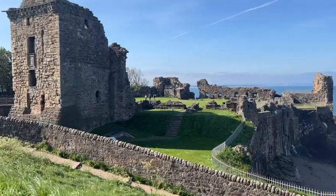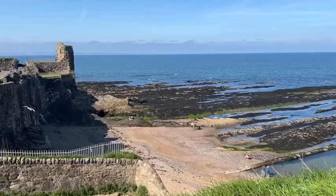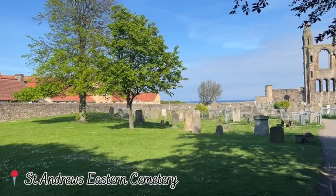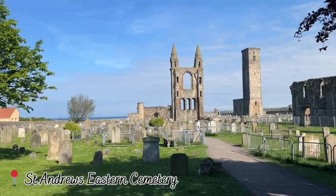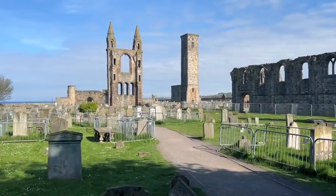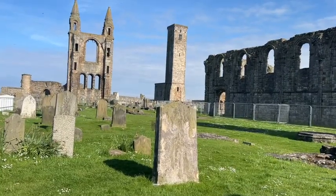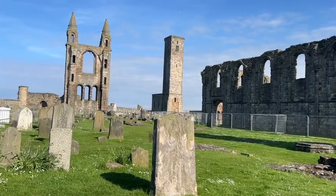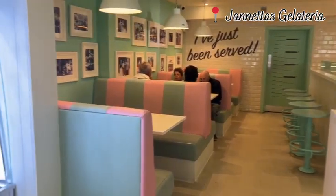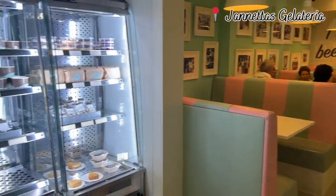The views were absolutely gorgeous, and we enjoyed them for a little while before we headed over to St. Andrew's Eastern Cemetery, where St. Andrew's Cathedral is. The walking tour was so fun, but after walking all day, we were super tired, so our tour guide recommended this gelato place called Janetta's. After getting gelato, we went back to Edinburgh and called it a night, and that was the end of day 7.